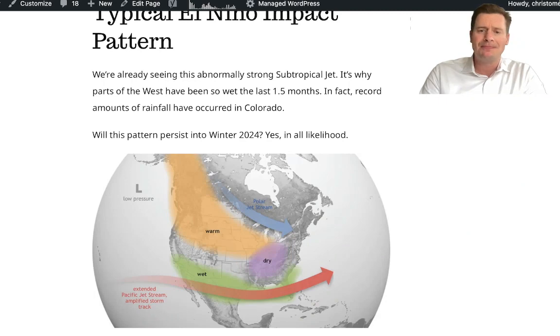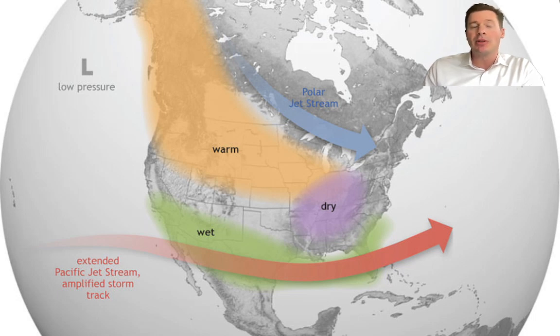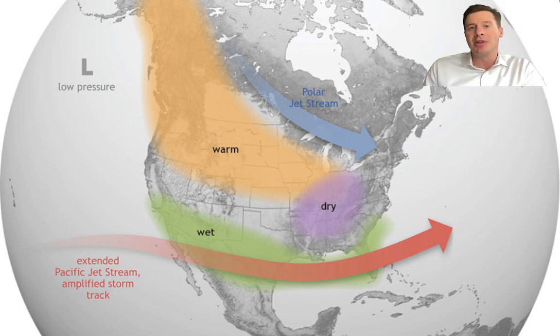We'll go back to that, and we'll end on this. Again, this is what we're seeing right now happen with a powerful subtropical jet. We could have the monsoon season be disrupted, but then by next winter, this pattern may reestablish itself.